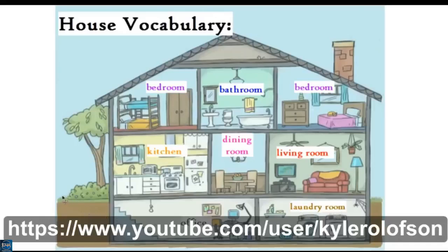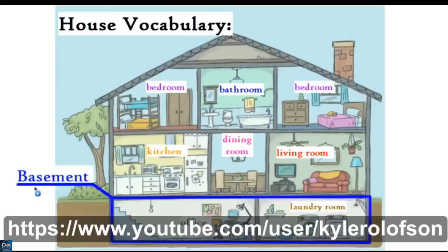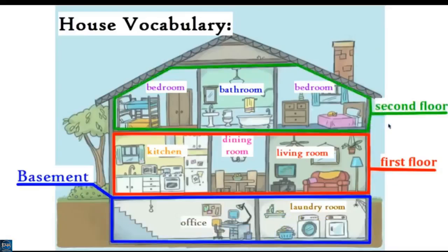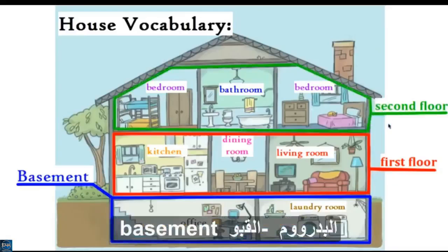Now, also in the house, we have the basement. So the basement is the bottom part below, under the surface, under the ground. Above, we have the first floor of the house and the second floor of the house. Again, the basement is under the house, the first floor of the house, and the second floor is on the first floor. Very good.